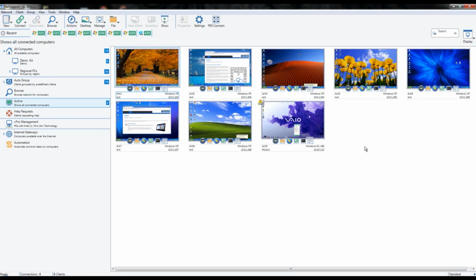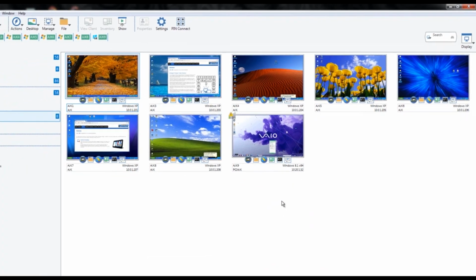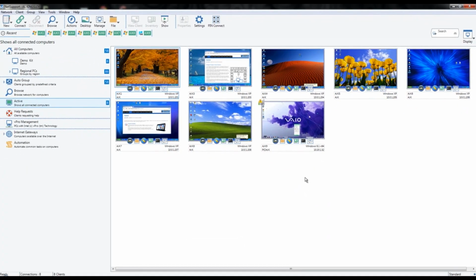And obviously one of the key strengths of NetSupport Manager is its one-to-many capabilities, the ability to group and manage multiple systems in real time. You'll also notice below each thumbnail we also have quick access to our main features, our remote control, our file transfer, registry, inventory, command prompt and chat features as well. So at all times, no matter where you are in the product, there are a number of different ways you can quickly access the key features that you actually want to utilize.